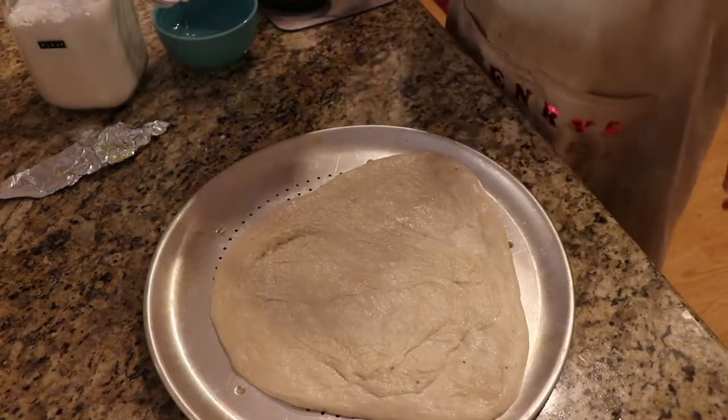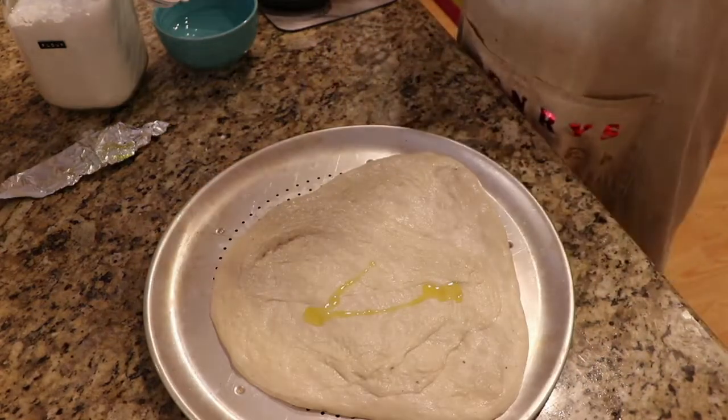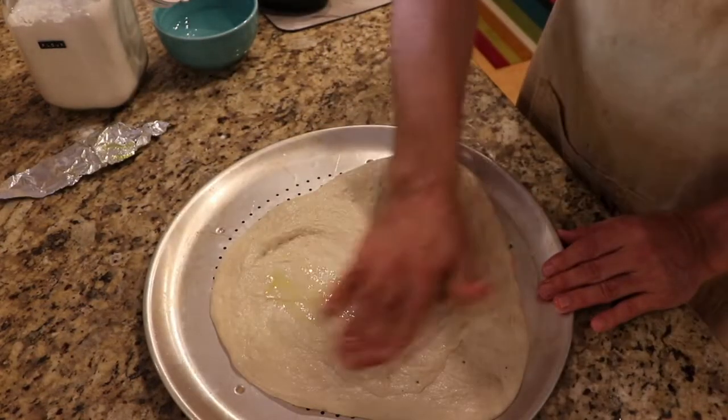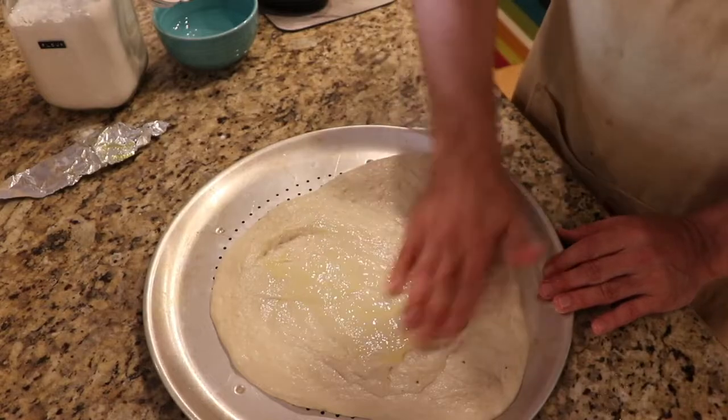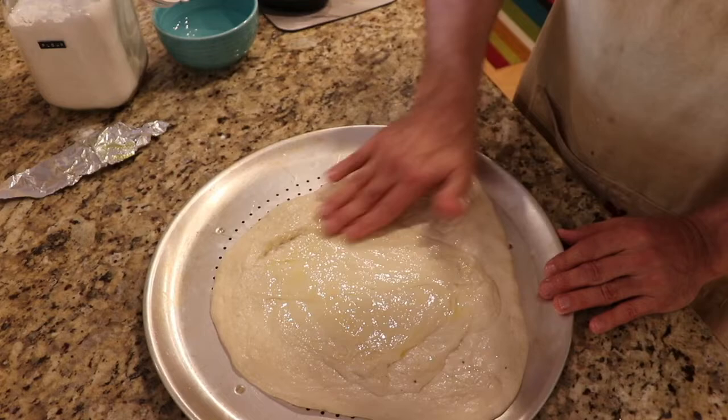The first thing I'm going to do is brush this with a little bit more olive oil. And the reason you do that is because you want there to be some olive oil on there.